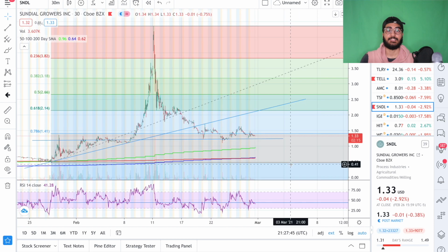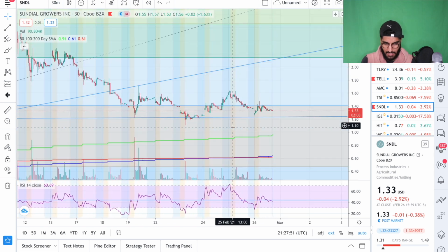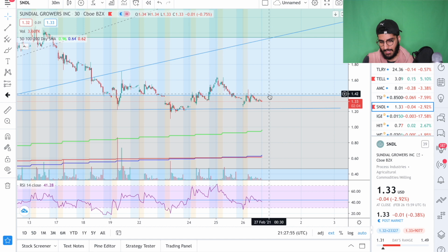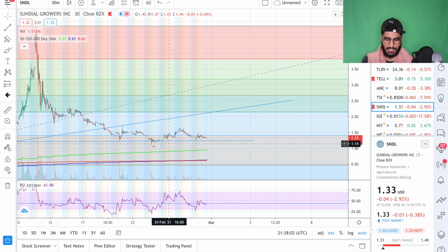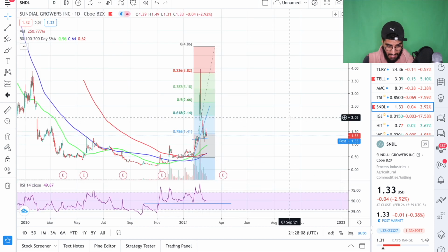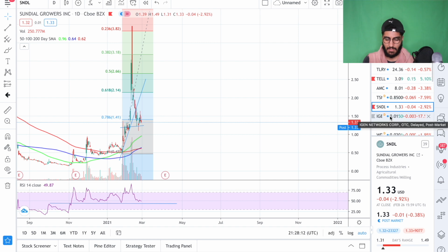This one went up. Second stock of the day, we're looking at SNDL on the 30-minute time frame. So we're only down 2.92%. Nothing crazy on the charts. We are above a major level of support, but we are under a Fibonacci level of resistance. So we need to see a little bit more movement here to get a better sense of direction, but it does seem like we are starting to bottom. If I pull this out onto the daily time frame, our RSI is now at a 49, so we are starting to cool off, which is a great sign to see here for SNDL.